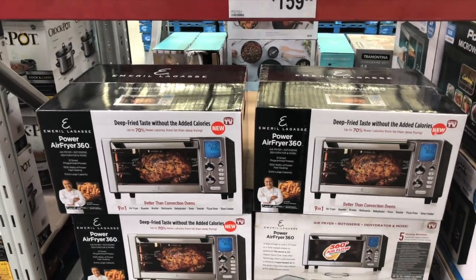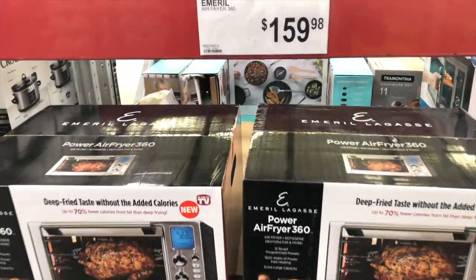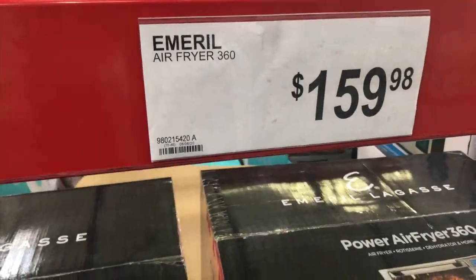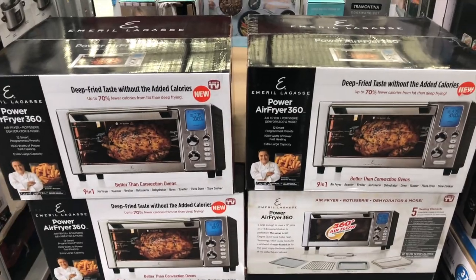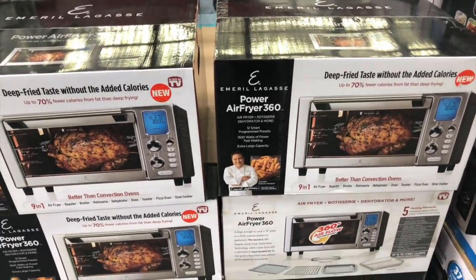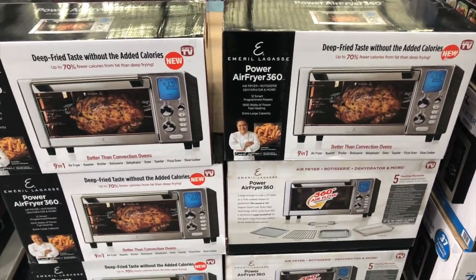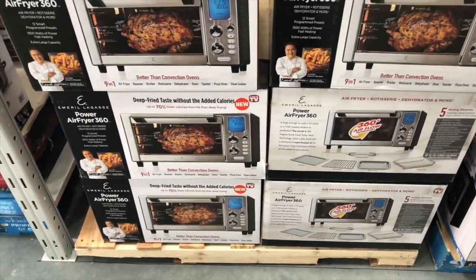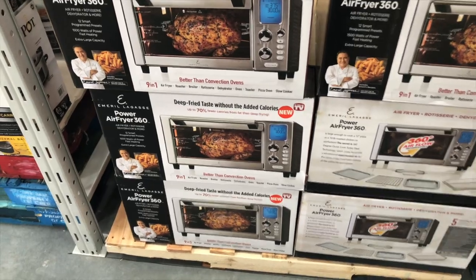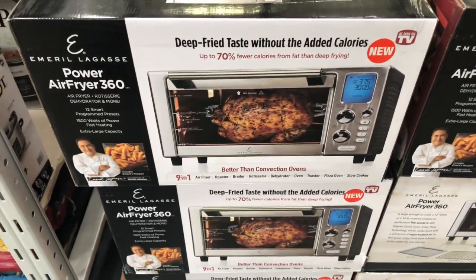Another question I always get is, what air fryer do we use? And this is it here, the Emerald Air Fryer 360. We didn't pay that for it. You can always catch a better deal, usually on Kohl's for this, but it's absolutely wonderful. You can do a full chicken, up to I think 4 pounds. It does everything that any other air fryer does, and we absolutely love it, and it's super easy to clean.